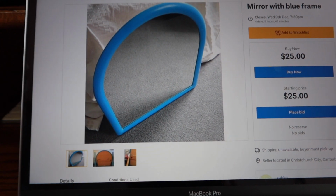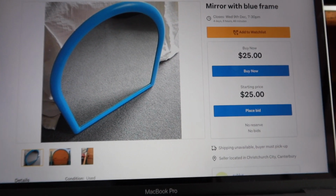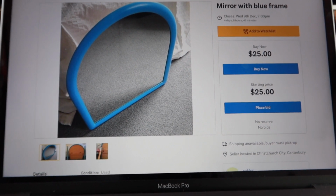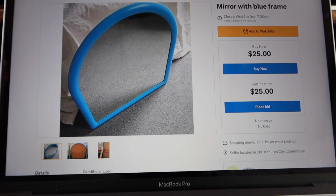This is the mirror that I think I might try and buy off Trade Me. It looks so hideous, but I'm going to paint it, obviously. I think that's why it isn't sold yet, because it's bright blue. But I can see potential in it, and it's the perfect shape. I was hoping for a rounded top mirror or something like that, and it's nice and big, perfect dimensions, and I was like, well, we've just got to have a DIY project to do.